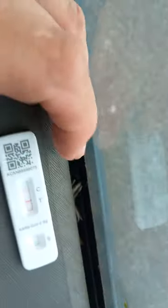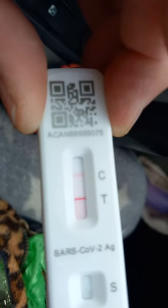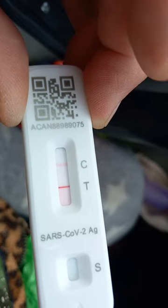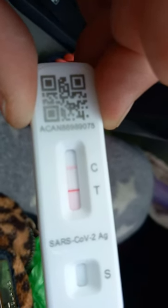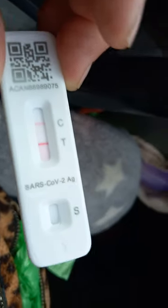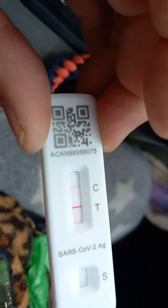Oh dear. Oh dear. Well, yeah, I did expect it to come up with a second line again. The second line's coming up again. And that's even 1 minute, only 1 minute into this. Oh dear, dear.